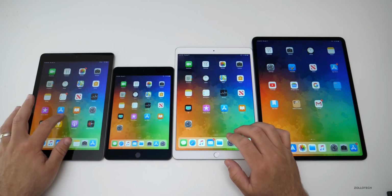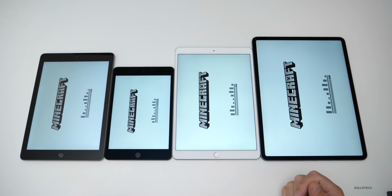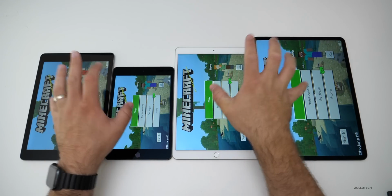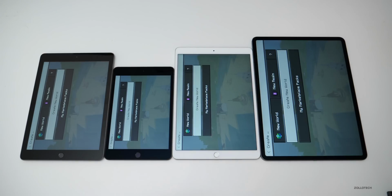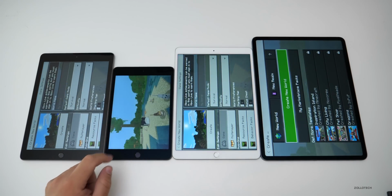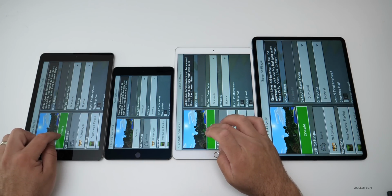Now we could do something like open a game. So we'll open Minecraft on all of them, and I'll just show you how quickly they load between them, because I think you'll be pretty surprised usually. The difference is not as big as you might think. So I'll open the game. We'll wait for it to load on the Mini. There we go. I'll hit play on all of them. Then I'm going to create new world. And this is the part where it matters the most, actually creating the world. Let me go ahead and tap these as fast as I can.